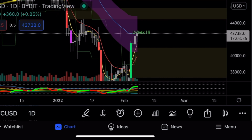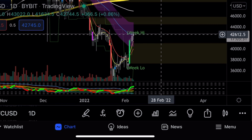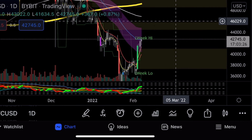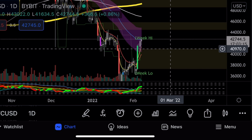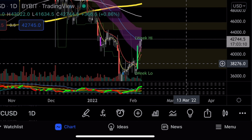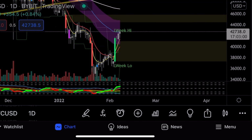So obviously, we've had this quick move. And we're currently testing the 50 EMA. If we can close above this, then we're looking good to go further up, and we might reach the $46,000 mark even quicker than expected. But if we cannot close above this area, and we get rejected by this blue line here, then we're going to go back down and probably recover some of this liquidity. You can see the fast move and all the liquidity inside of it. So usually they like to recover at least like 60 to 80% of this candle. So they might come back down to around the $38,000 mark at the very least in the short term anyway.